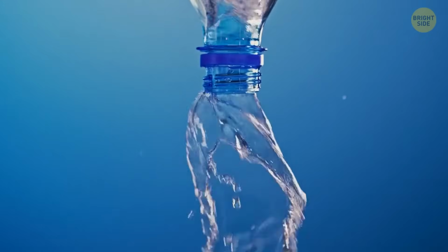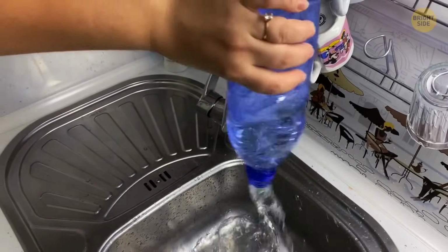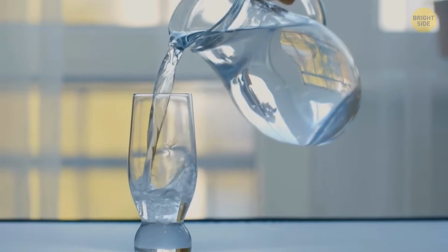Pour out water more efficiently from large jugs and bottles by swirling. This will make the liquid inside spin, creating a vortex. The vortex allows for the air to flow back into the bottle as the water pours out, much faster than the glugging alternative.